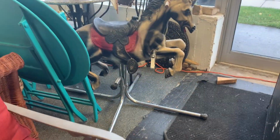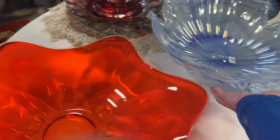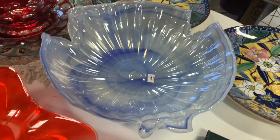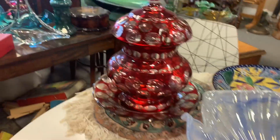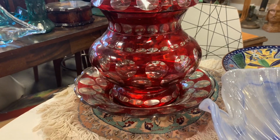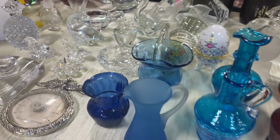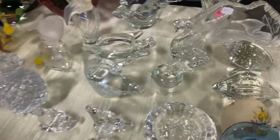My God. This was my favorite thing in the store, obviously, because I love horses. I did find a little bit more art glass. I forget what the price was on that, but I wasn't interested in it. It was too big to ship. This beautiful cut to clear covered dish with the underplate was gorgeous. I think he wanted like $600 or $700 for it, though.